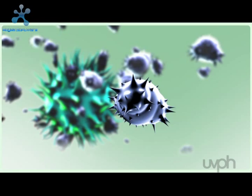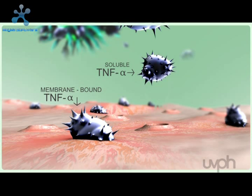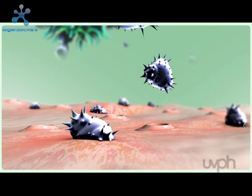In Crohn's disease, activation of macrophages is one of the mechanisms for production of TNF-alpha. TNF-alpha is at the apex of the inflammatory cascade. It is found in both soluble and membrane-bound forms. Membrane-bound TNF-alpha appears to play an important role in mediating inflammatory responses.